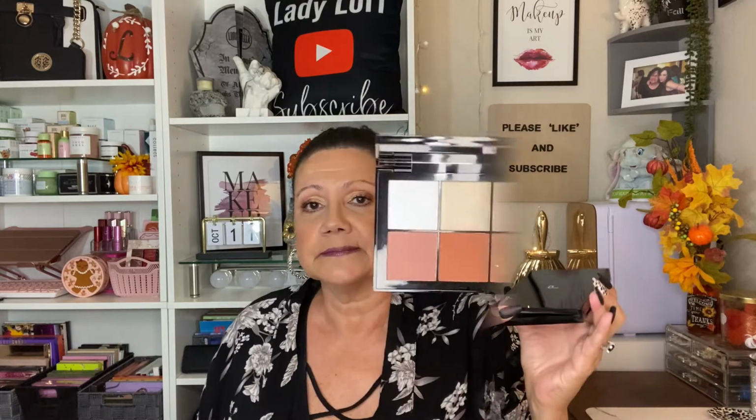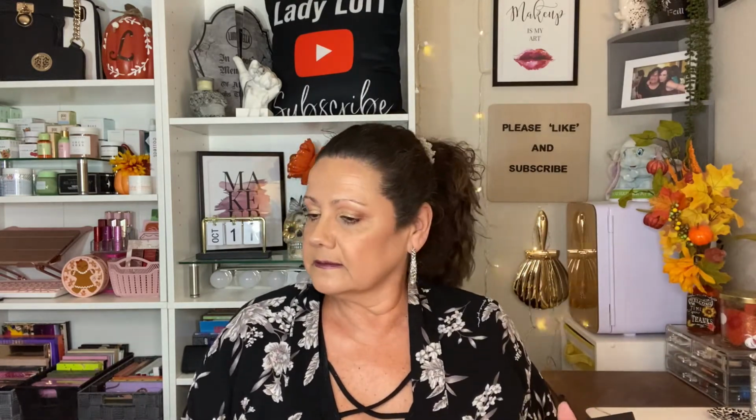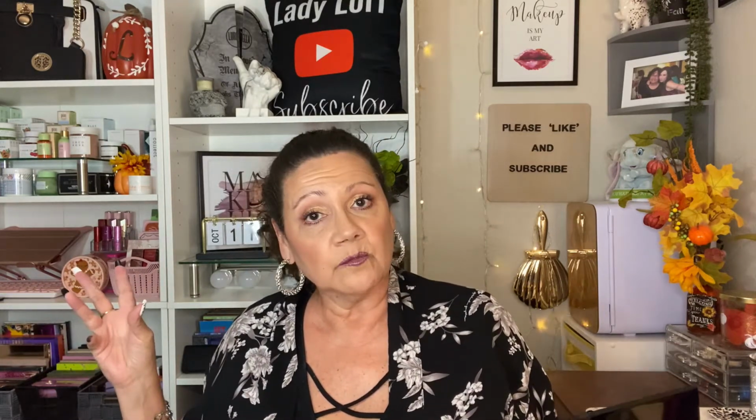Here we go. Look how pretty, right? Look at this, really sleek. These are the shades right here. Very pretty. They are really pretty. But I'm disappointed that there is no product protector. Now this has Posh powder palette. Okay, so what do we got in here? Looks like we got some highlights and we got some blushes.